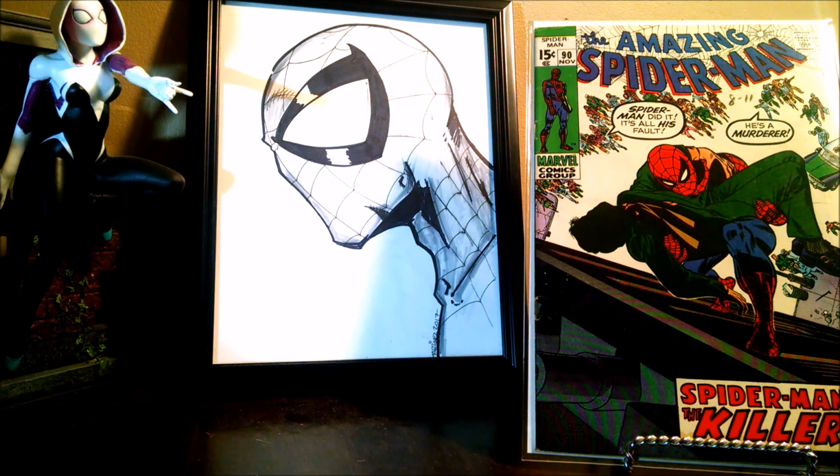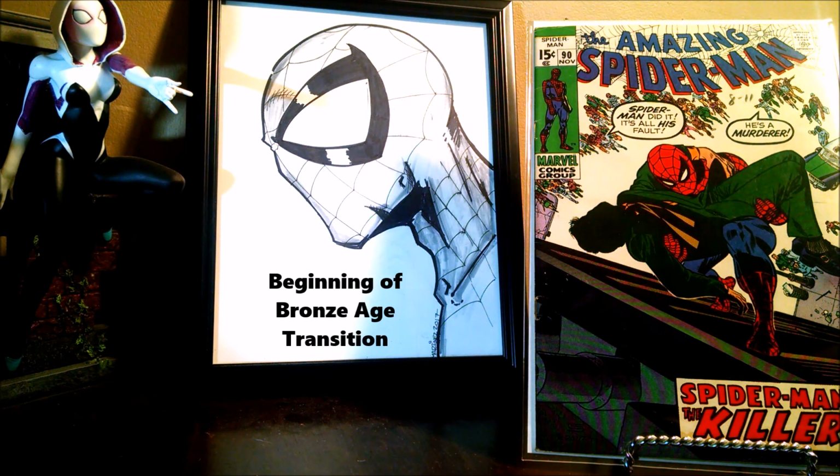Amazing Spider-Man number 90. This is the death of George Stacy, and I think this is the hard turn towards the Bronze Age that you see in Spider-Man, where you start seeing darker themes. It sort of starts here and it's solidified later on. A minor key, but I still think it's an important one.